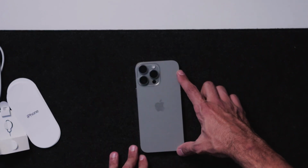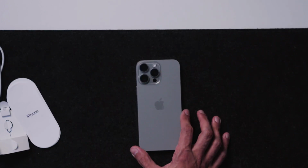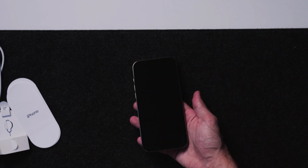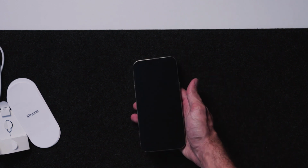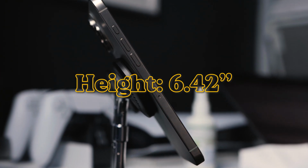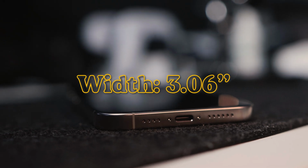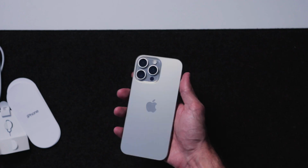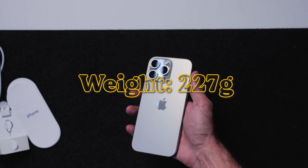Oh, and a quick comparison with last year's iPhone 15 Pro Max. The 16 is just a little bit taller, which pretty much means more screen real estate for your YouTube binge sessions. It comes at a height of 6.42 inches, a width of 3.06 and a depth of 0.32 inches. And it comes at a weight of 227 grams.